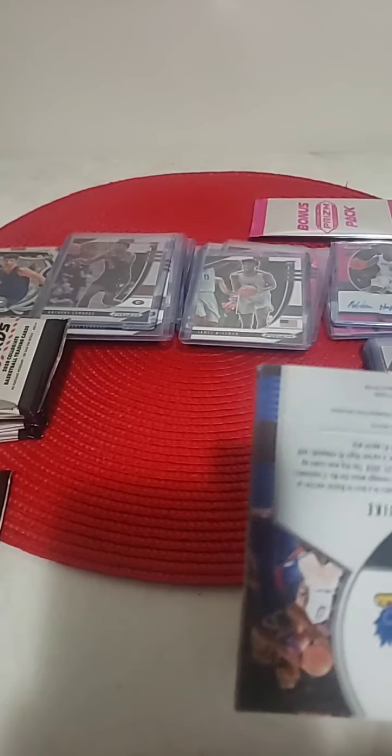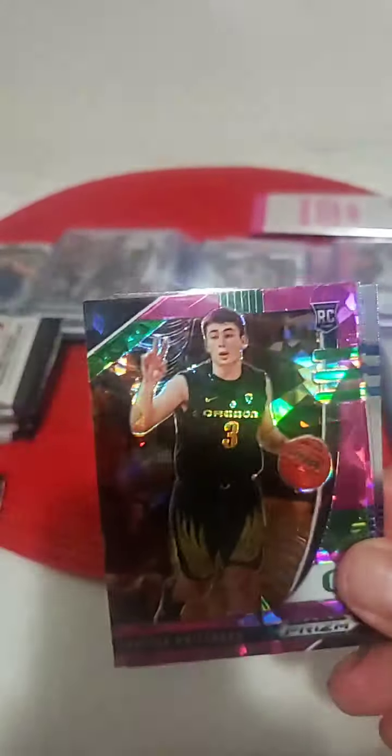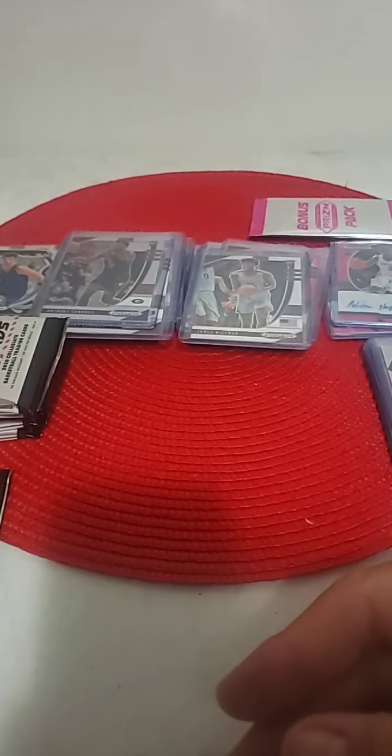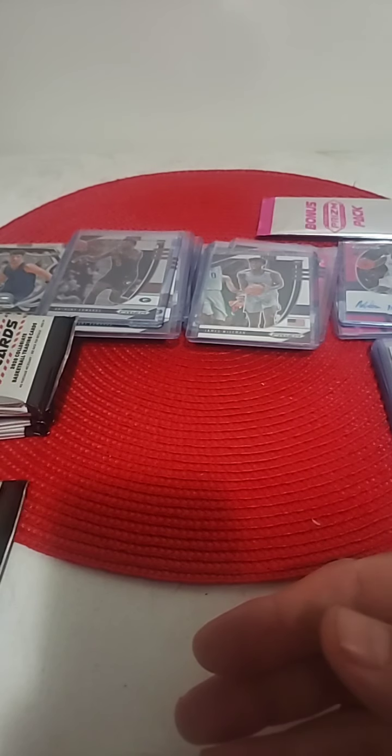Forwards of pro basketball starting. I know college started and I've been watching a little bit of that.